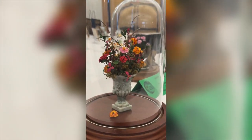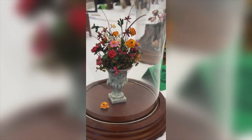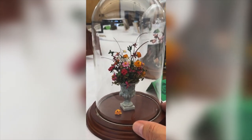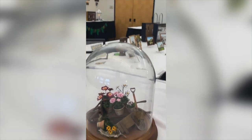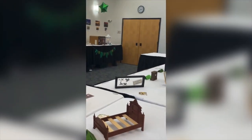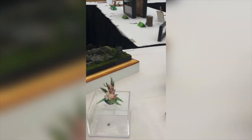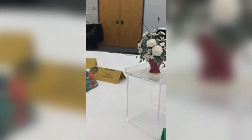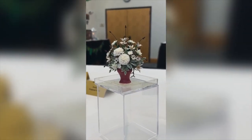These were flowers done by Carol Block in a Sandra Rubin class. Is that not the craziest you've ever seen? Beautiful, beautiful. And then there's an entire assortment, like a whole little scene there. Okay, sweeping across, we've got wicker pieces, some by Kim Stewart herself. More flower pieces. These are also proposals for 2024 classes.